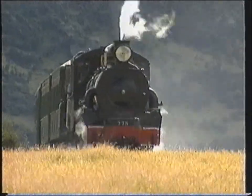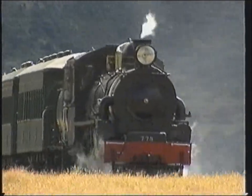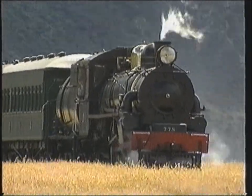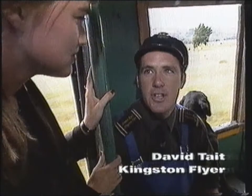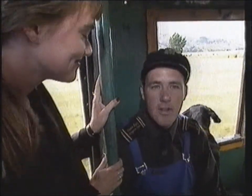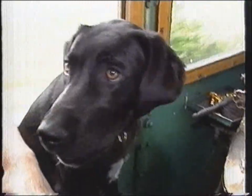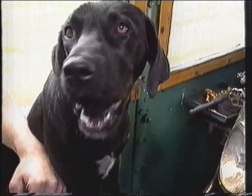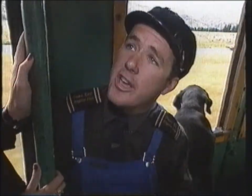How hard is it to drive a train? That takes quite a few years to get your speed qualifications, but you've just got to watch what you're doing all the time. You've got to constantly be aware of the people in the carriages and what sort of ride they're getting. You've always got to stop gently so people don't fall over. Does the dog ever help drive the train? Yeah, it's pretty good actually. Just looks out the window, keeps an eye out, makes sure there's nobody out there on the tracks.